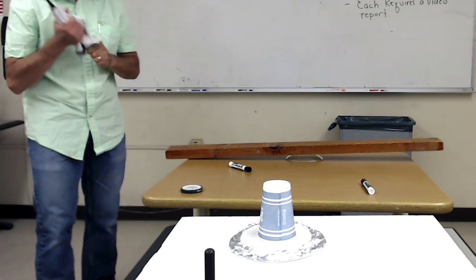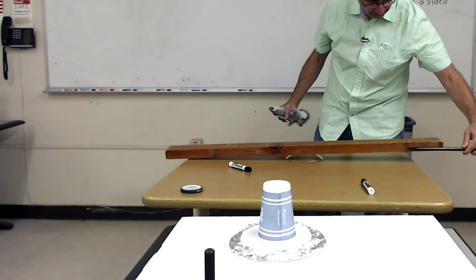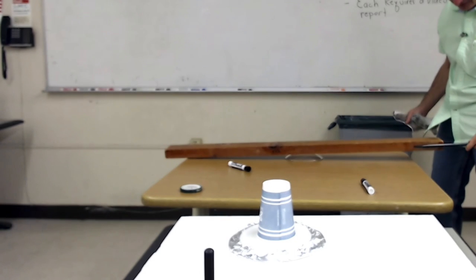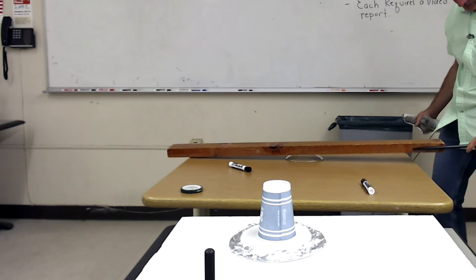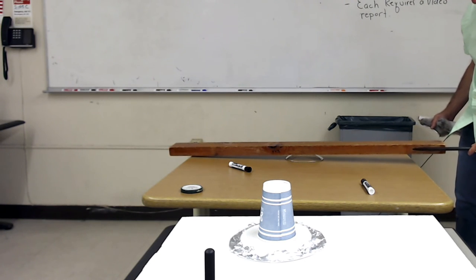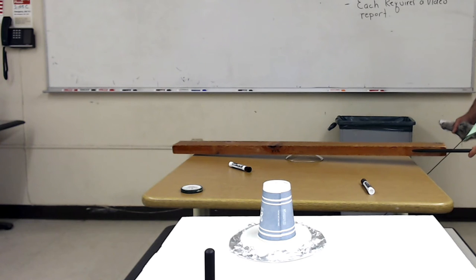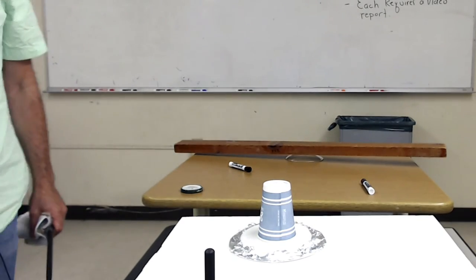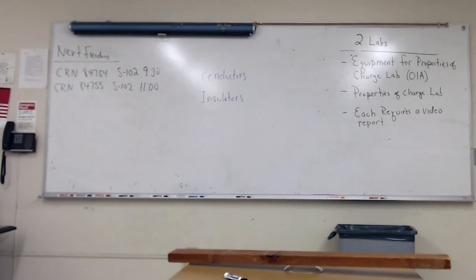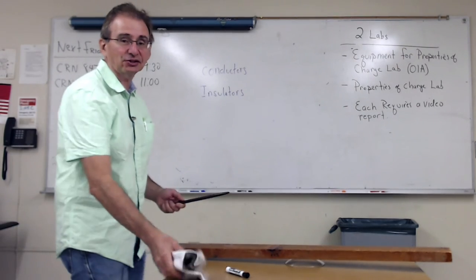That's not good. What do you see? It's chasing your stick. It's attracting to it. So even though this 2x4 is uncharged and it's an insulator, it's still attracted to it.